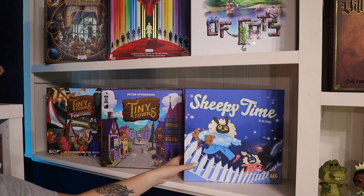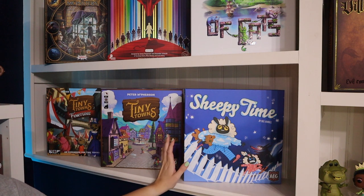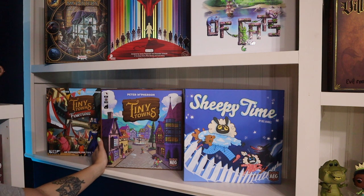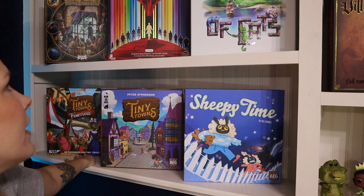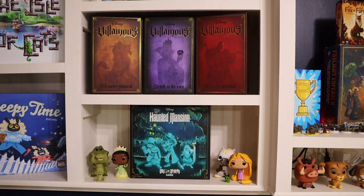One of the loves of my life, Sheepy Time, and this is designed by Neil Kimball and is from AEG. Tiny Towns by Peter McPherson, also from AEG. And then we have Tiny Towns Fortune from Peter McPherson and Josh Wood, from AEG. Now we have the Haunted Mansion Call of the Spirits game, and this is from Funko Games, designed by Prospero Hall, and some Disney pop figures.